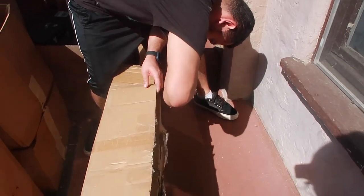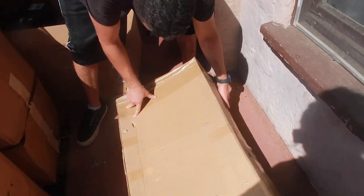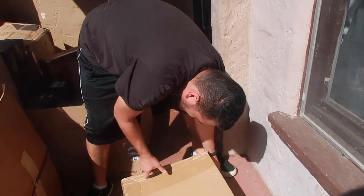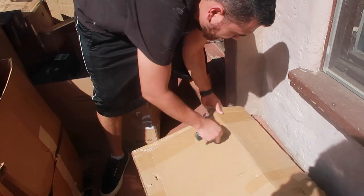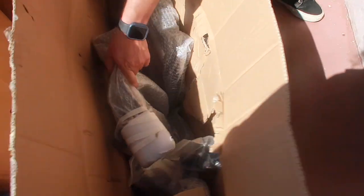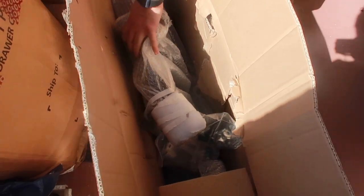All right, we're almost there, guys. He's almost done opening it. And then we're going to have to see the back of it. That's why I don't want to open it. The joy. Oh, here we can see it. Okay, let's see. See, I told you it was for cars.